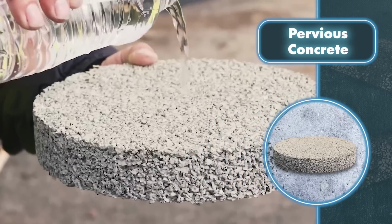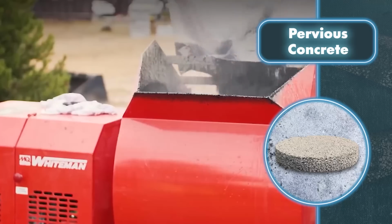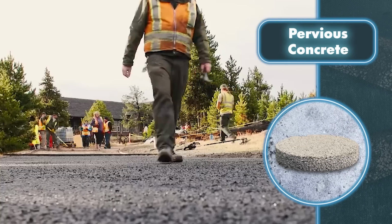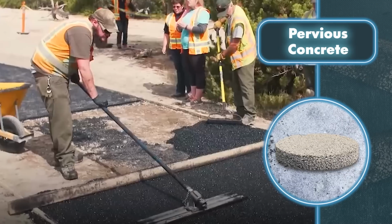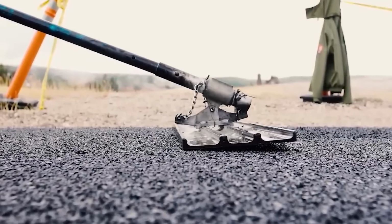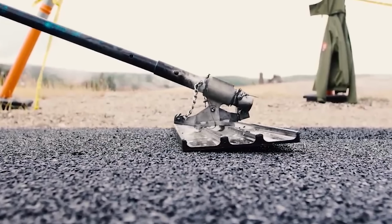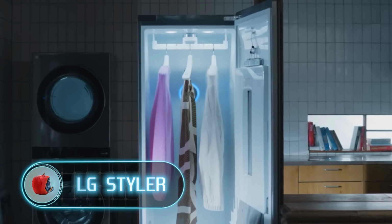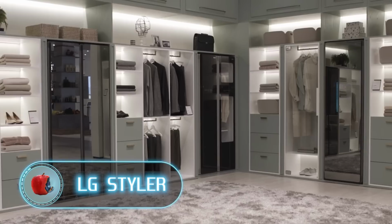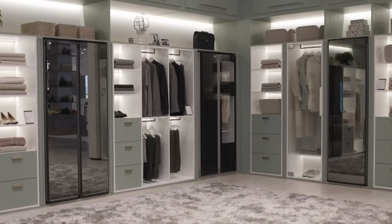A similar permeable material was used to build a walkway in Yellowstone Park. This choice of pavement allows stormwater to go directly into the ground, where it settles into a nearby aquifer. As a result, the water doesn't mix with local pollutants before entering the water supply, resulting in a reduced overall contamination level.